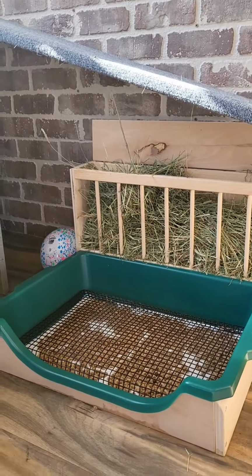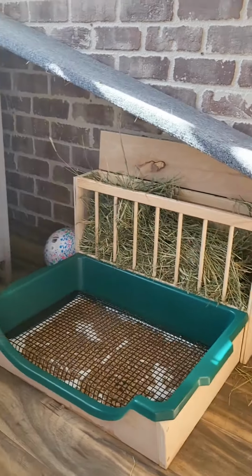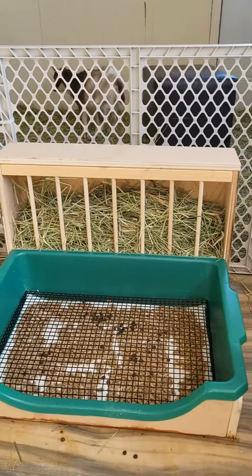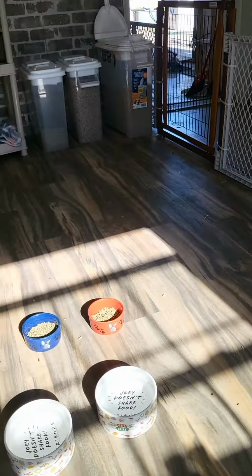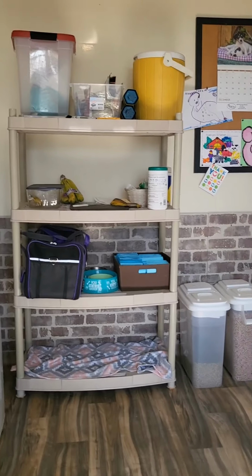We, meaning our volunteers, have taught them how to potty train. So that is amazing. So now when they eat their hay, most of their potty goes into the boxes and makes it much easier for us to clean.